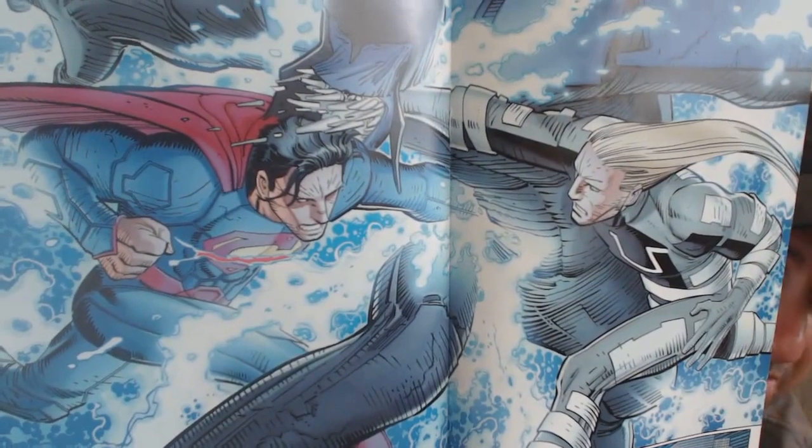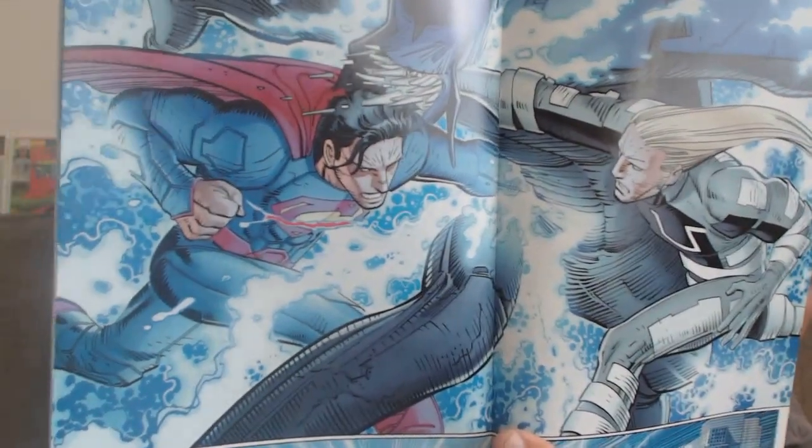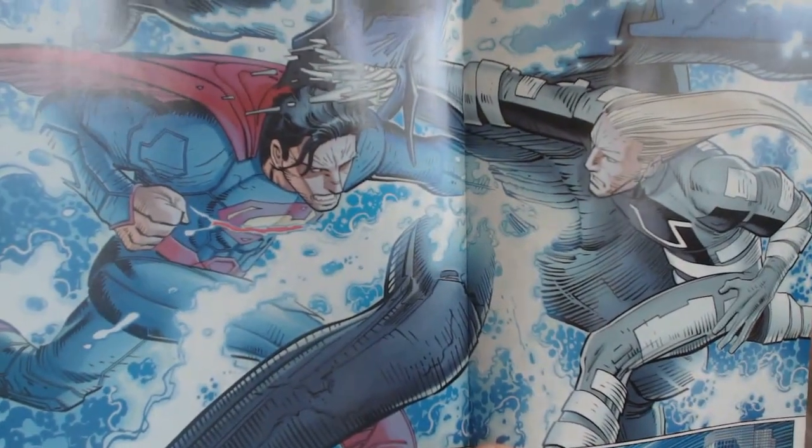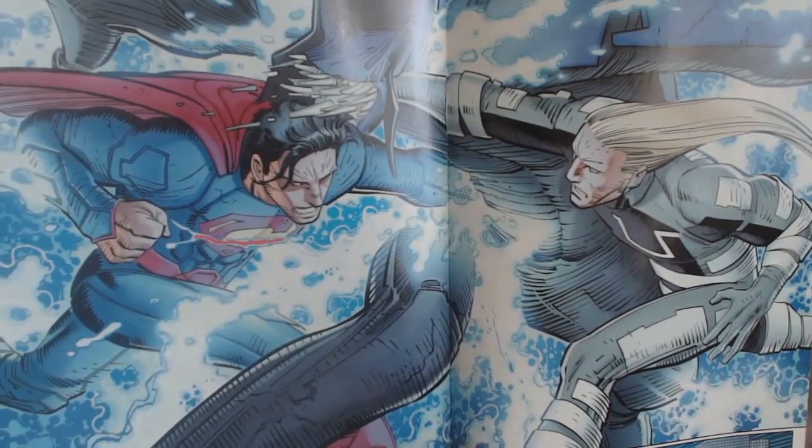There are some issues where you can tell that he rushes his artwork. I think he had a lot of time to actually do this book, so he really wanted to make an impression that he could draw Superman and get into it. Overall, I thought this was better than average artwork for him.